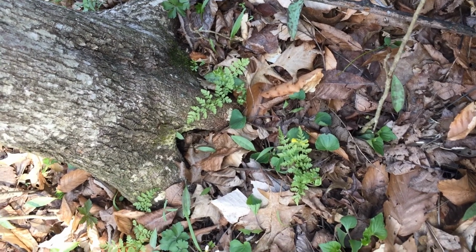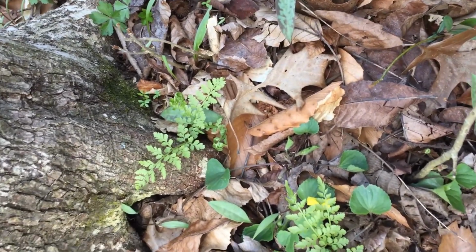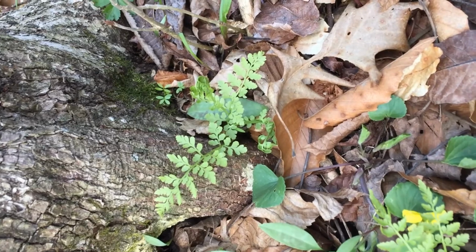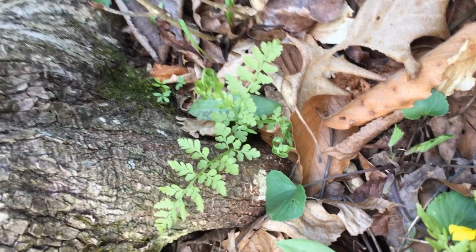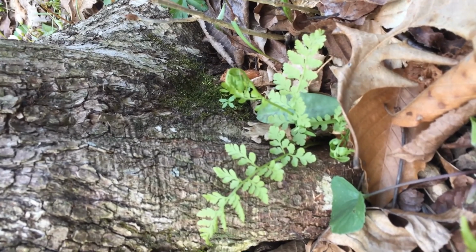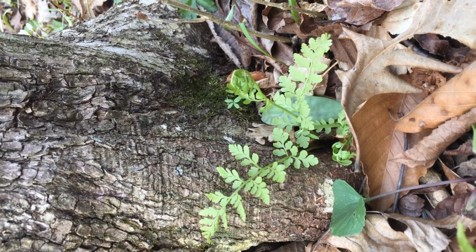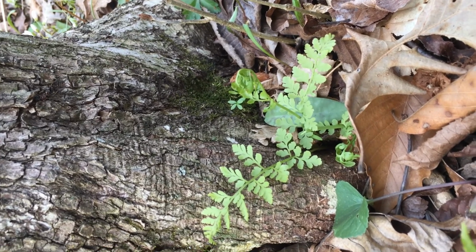We don't have a tremendous number of ferns in our area, but this is a cool little tiny one known as the fragile wood fern. You see it right here as we get the camera into position. You can also see that this frond has the characteristic fiddlehead or crozier that's starting to develop here.